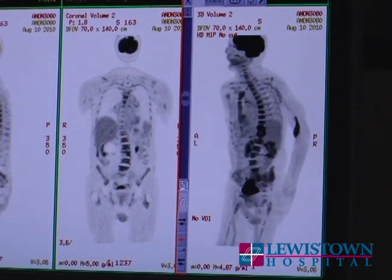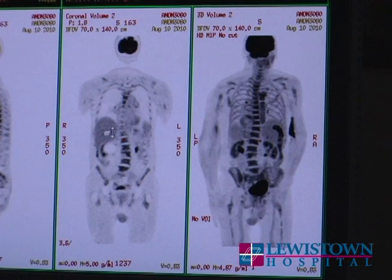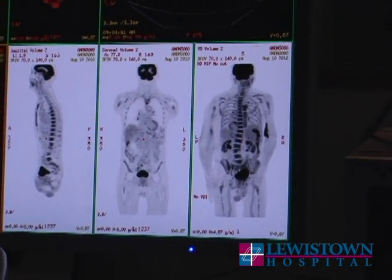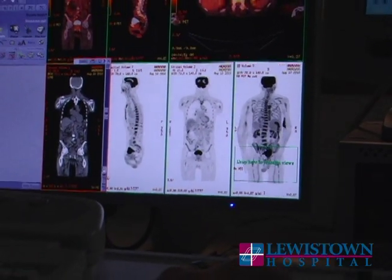64-slice PET-CT, or positron emission tomography, involves putting the patient in the treatment position and scanning through the area that we need to treat. The reason for that is because we want to be able to look at that patient in a three-dimensional view.